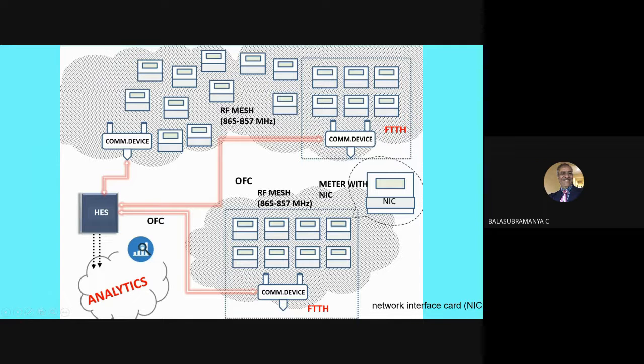As we have seen, the RF mesh frequency is 865 to 857, okay, 857 to 865. And they have used FTTH, fiber technology through home, FTTH communication. This is fiber to home, actually they call. RF mesh, same thing. Meter with the network interface card, that is actually to make sure that it is communicated properly. And this is the device for communication. This is how the project is finalized based on the pilot.